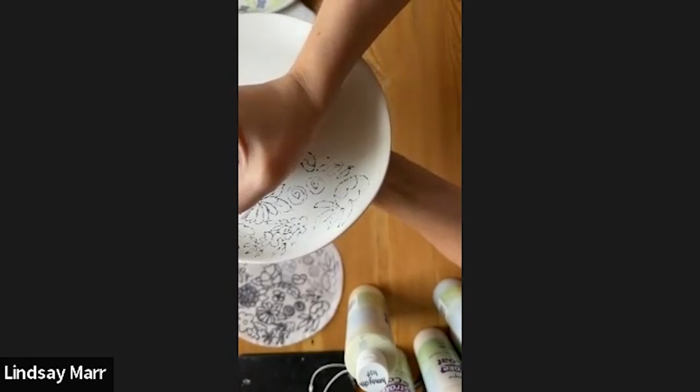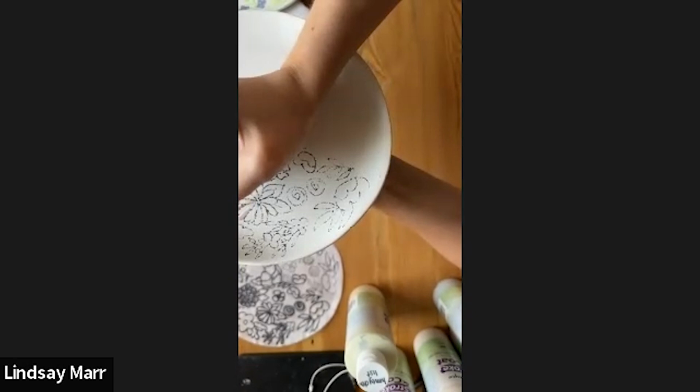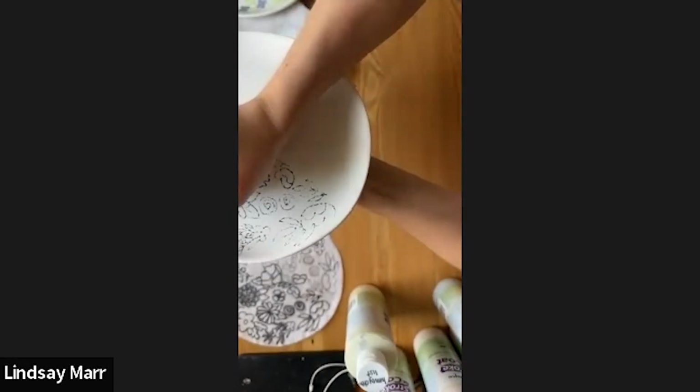I'll do it again. So I'm refilling my brush with pink paint every brush stroke, just so that I have an equal amount.